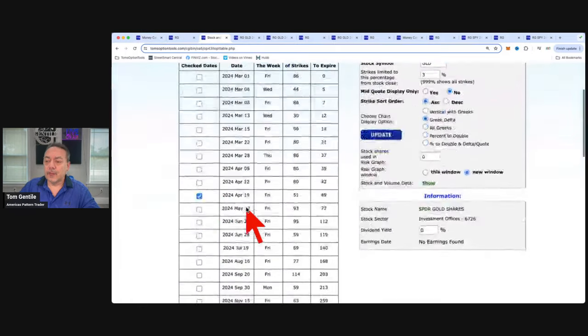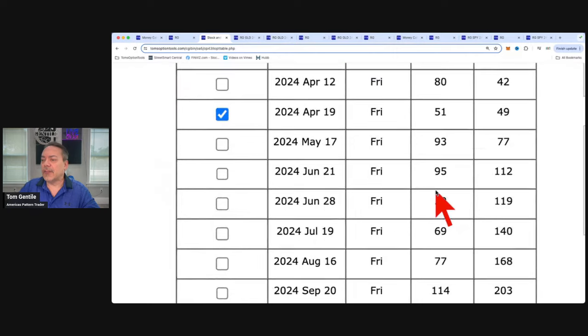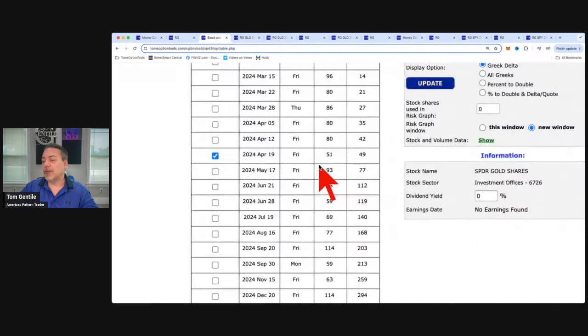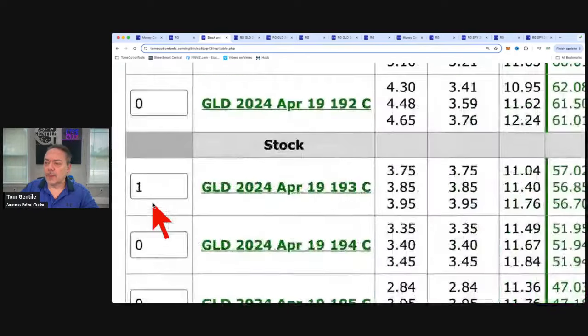So what I ended up doing was taking the April 19th options. The reason I like April 19th is because even though there are weeklies that expire on the 12th, the ones that expire on the 19th have much more volume and much more liquidity, so they're easier to get in and out of at a decent price. So with the April 19th, I have several different options to choose from.